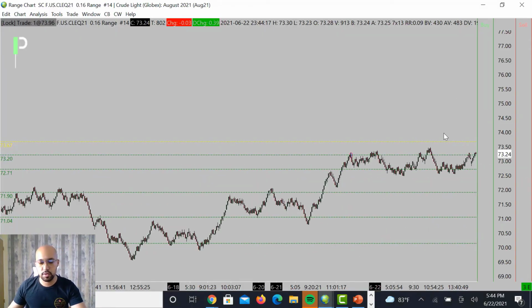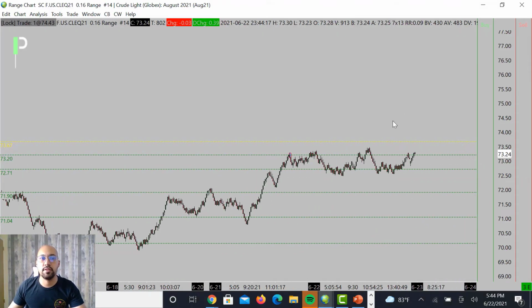So for crude oil, still in a nice bullish trend. Haven't necessarily got into the measured move up 73.67 yet. Again, we did a nice triple top right at this level, fell back down. Tried to pop above, couldn't get above and hold support to continue to move. So instead, we fell right back down to the support underneath. So around these 72.71s, that's where our support is.